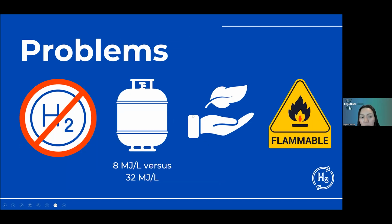The problem with hydrogen at the moment is that it's difficult to transport. It's difficult to store, mainly because it's light. And so because it's light, you can't have a lot of hydrogen in what is currently being stored in cylinders. So it's currently being used in gas cylinders and transported mainly in that way. The energy content within that is only about 8 megajoules per liter on a volume basis, versus if we compare it to gasoline, about 32 megajoules per liter. So you can see that there's a pretty large difference there.